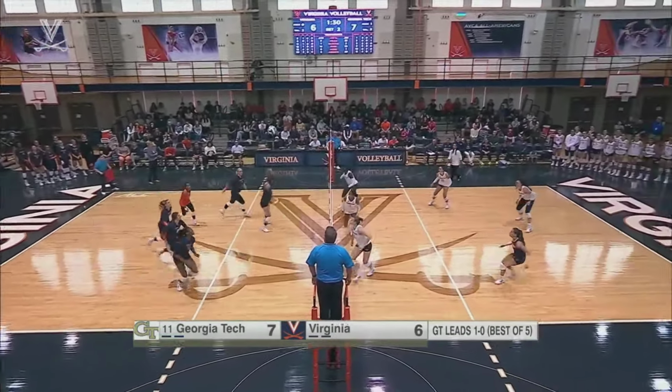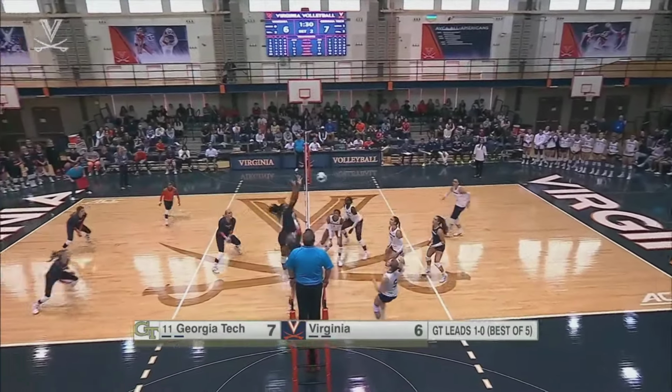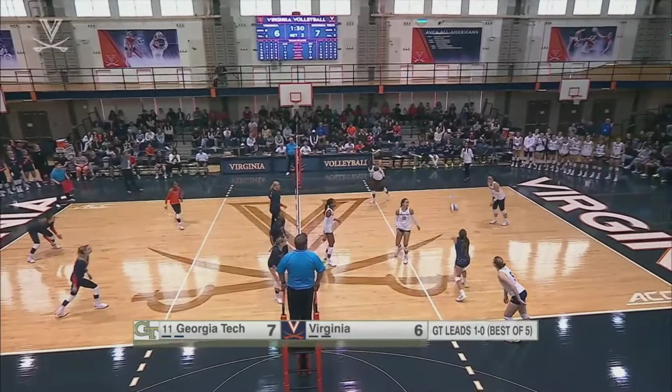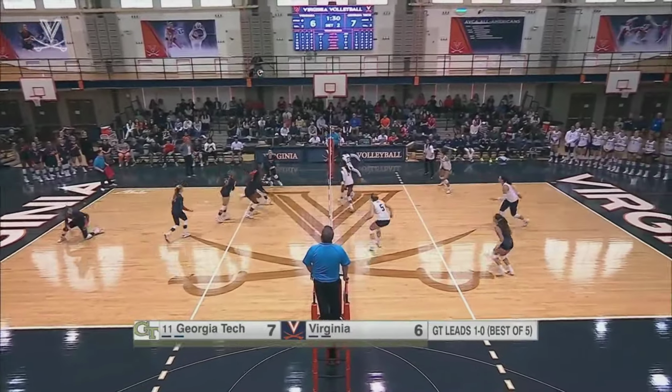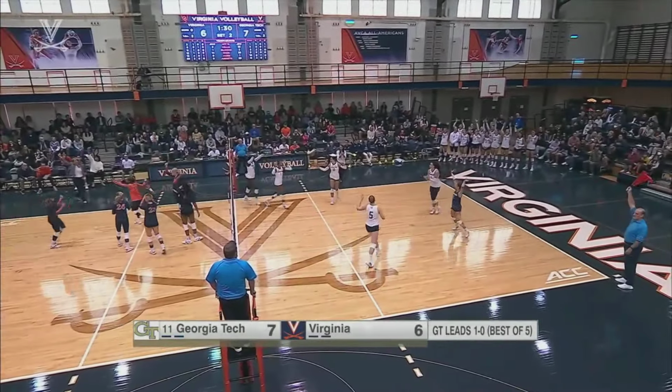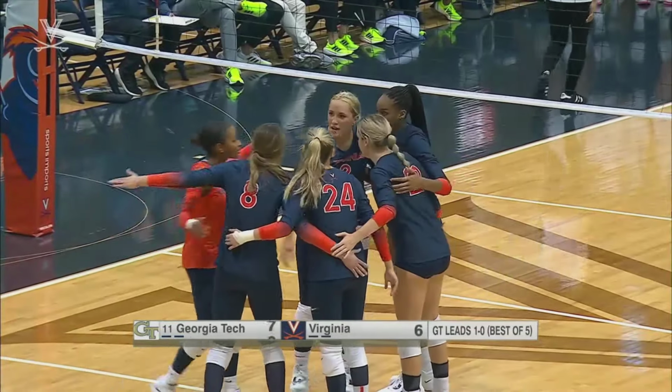Tamara Oteen for Georgia Tech lets the serve go. Tip shot over from Varicia Jan. Georgia Tech with a roll shot, denied at the net. And they reset. Pimentel with a back set. Tipped up in the air. What a dig. And the swing is out of reach. Georgia Tech with another point.